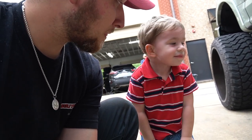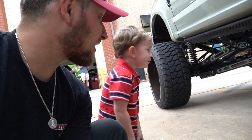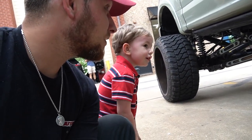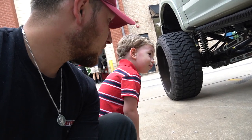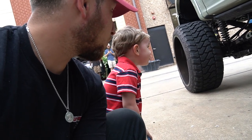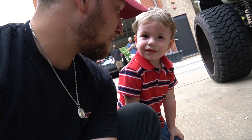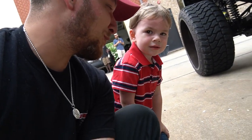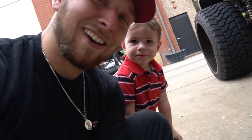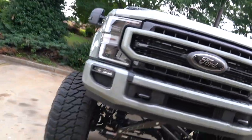It's like a hole in here? Yeah. Jethro, you're going to have to speak up a little bit. I don't know what you're talking about, man. You like this truck? What would you rate this truck, 1 to 10? On a scale of 1 to yep, what would you rate this truck? Hell yeah.